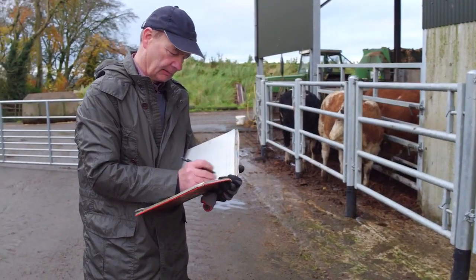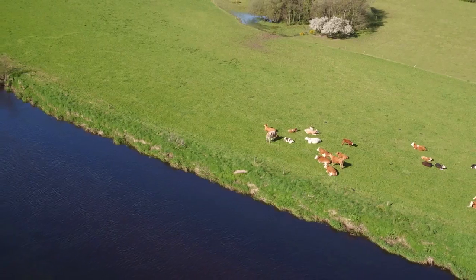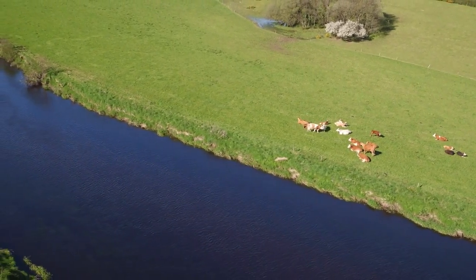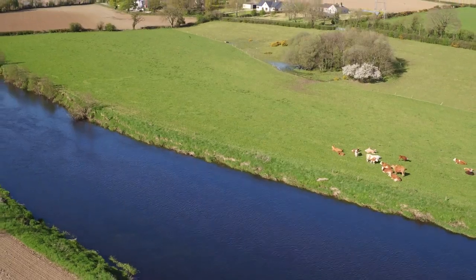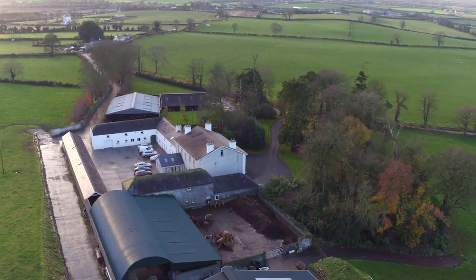We're trying to reduce the cost of the output that we're actually putting out, reduce the cost per kilo of the beef. Farming intensively and the environment go hand in hand. We need to look after both. We need to look after one in order to benefit from the other. As in, we need to look after our environment in order to benefit from our farming practices as best as possible. I think the aim of every farmer, certainly the ones that are around here, would be to hand on their farm in a better state, in a better condition, and as a better business than what they actually got it.